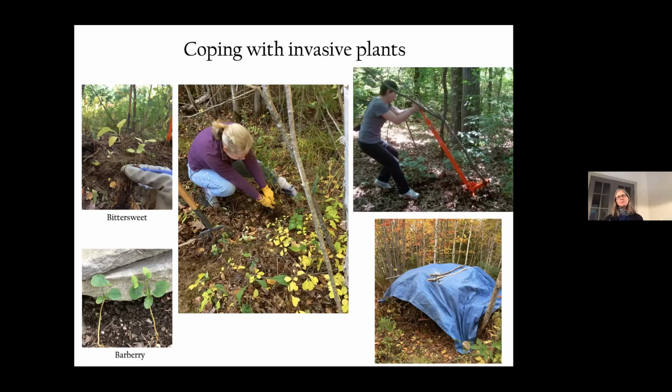If you're pulling things out by the roots, you really want to try to cover that bare soil with leaves or whatever you have, because that bare soil is what these seeds love to germinate in. So you're going to get these seedlings coming up that you'll have to pull out again.